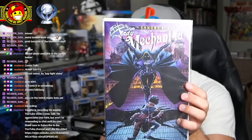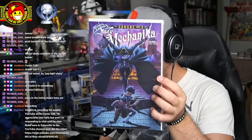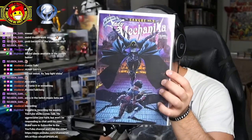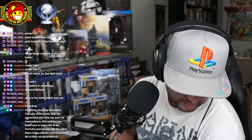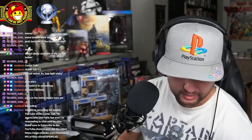And of course, 5 comic books. A lot of them are just random books, but you know, I think I got a really good, nice little box. We have Lady Mechanica La Sangre issue 3. I don't have this issue. I have one of the variants for issue number 3, so I don't have the A book here. So it's really a really nice book to have to add to the Lady Mechanica collection. I love that series by Joe Benitez.